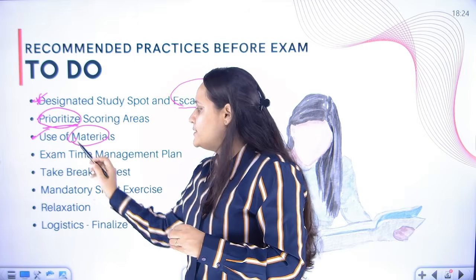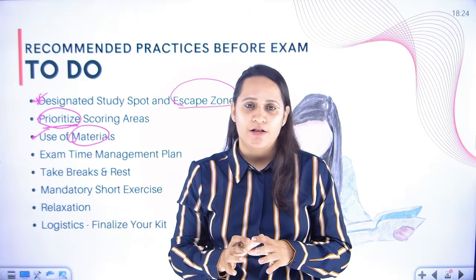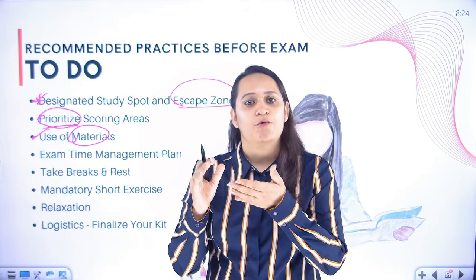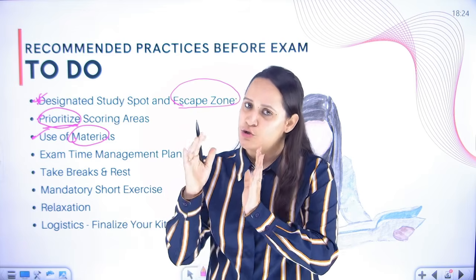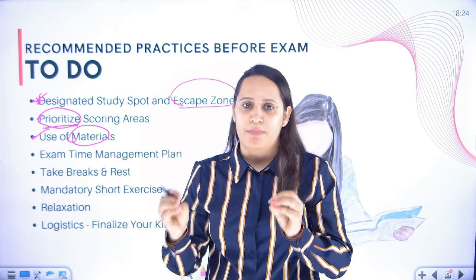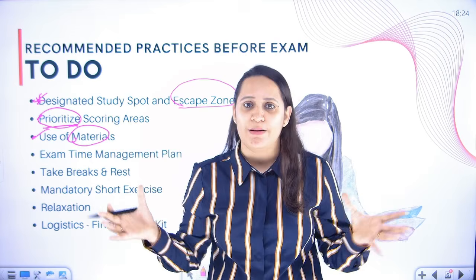Use of materials. You cannot use bulky materials, you cannot read line by line. If you have highlighted, use the highlighted notes. If you have your own handwritten notes, use the handwritten notes. If you have any summary notes, use it. But just remember that don't use too many materials.